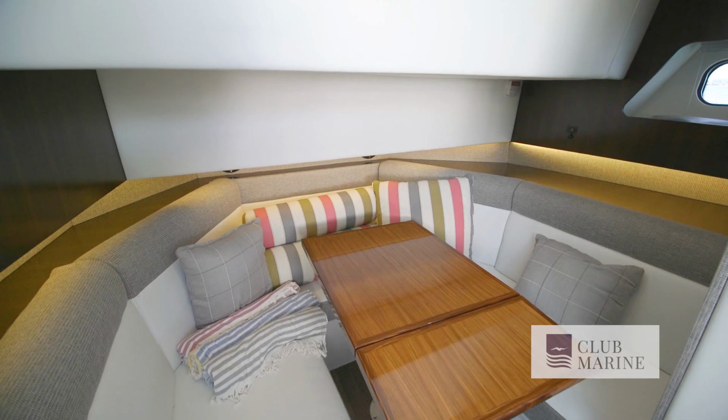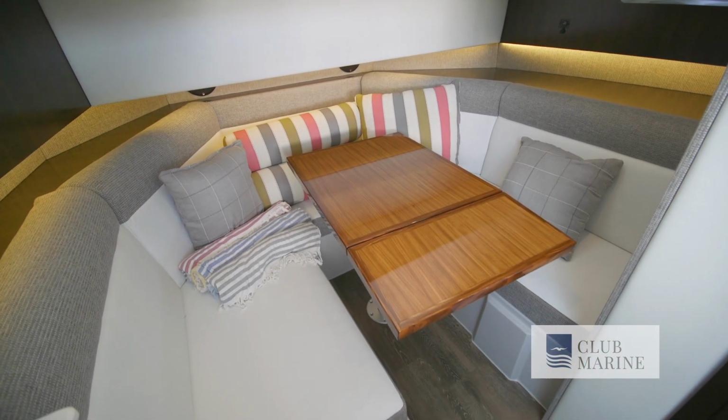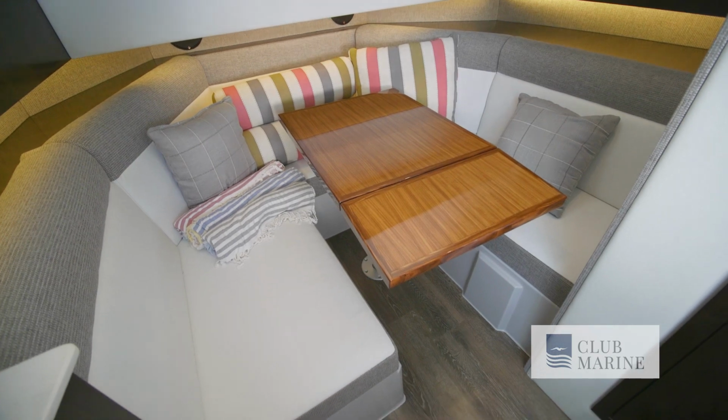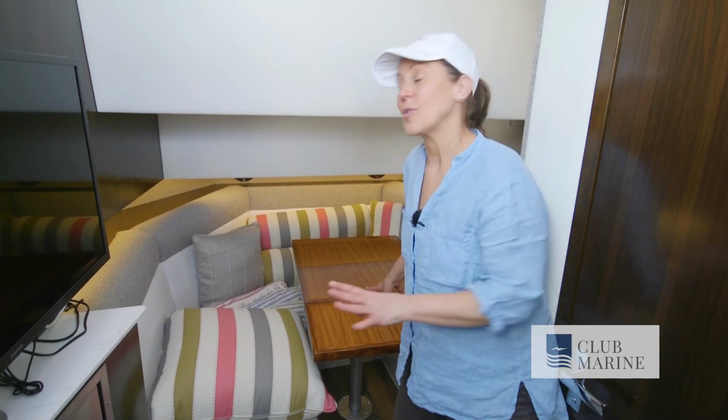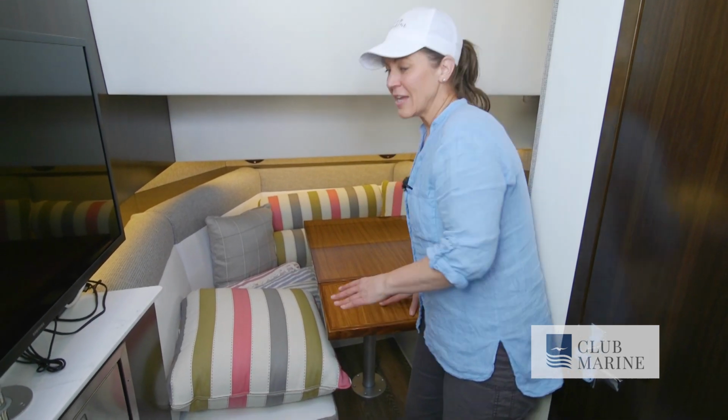Down here in the accommodation space, you've got a dinette here, but the thing that I love about this boat is how incredibly versatile it is. So this table can actually convert to another berth, and if you're really tall, this section here actually flips down so you can put your feet through. Now this is perfect for a couple of overnights if you want to stay.